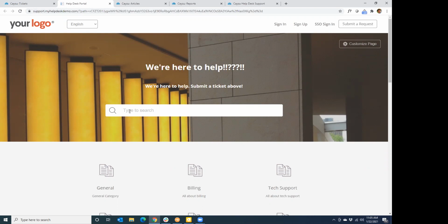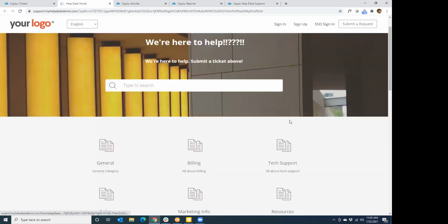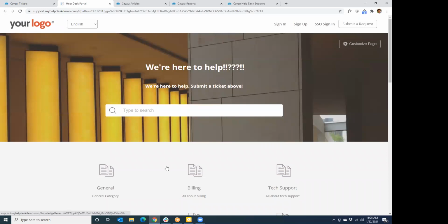So like I mentioned, everything's indexed for search, okay? So your knowledge base is indexed for search. It can also be organized into folders and subfolders, okay? You guys control all these, okay? You even control the customization, right? So if you don't want a knowledge base, that can be removed as well, okay?